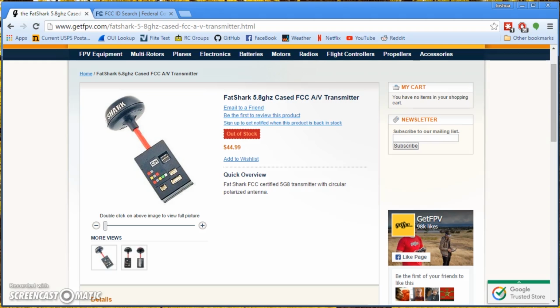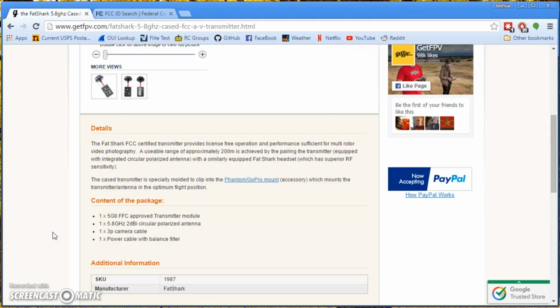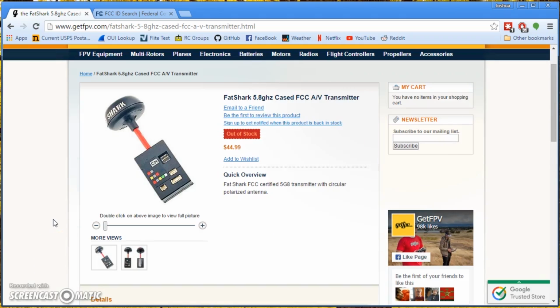You'll notice that this does not give its transmit power. And sometimes you'll see these listed as 25 milliwatt transmit power. I'm going to show you how to find out if that's actually true or not. And that's actually the real interesting thing that I think is in this video. So they have bad transmit power, and also the antenna is directly connected.